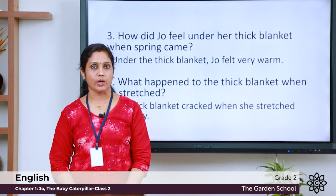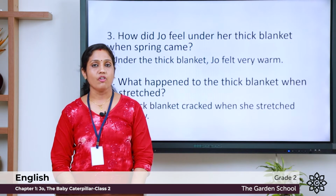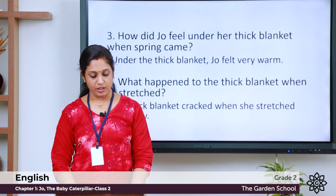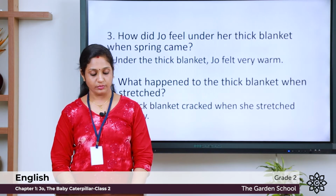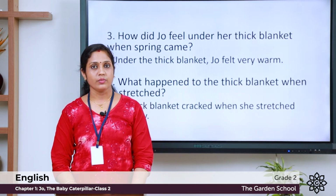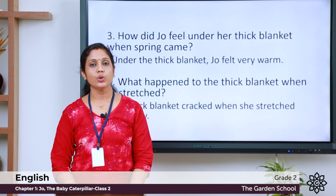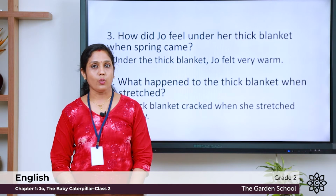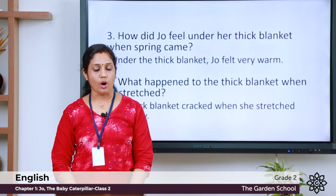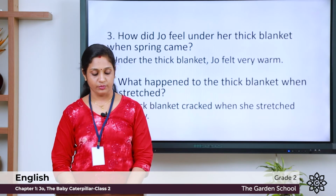Now, we have to do likewise. Second one, deer. It is fawn. So, draw a line to fawn, that is C. Next, owl. It is owlet. So, draw a line to D. Option D, owlet. Next one, kangaroo. The young one of a kangaroo is called joey. So, draw a line to B, joey.